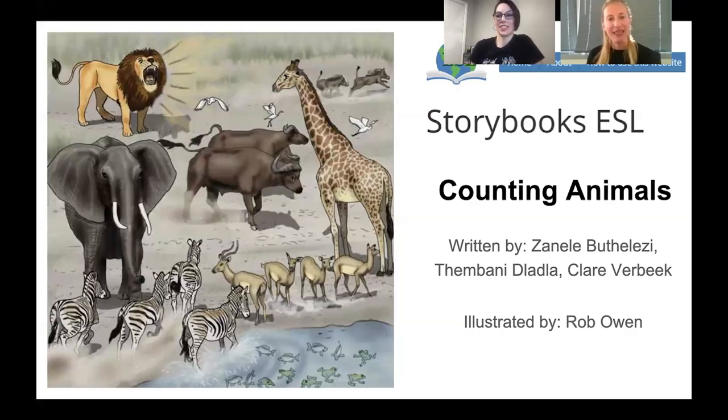Well, should we see about our story? Yes. Should we talk about who the authors were and the illustrators? Because I love the pictures a lot in the story already. All right, we want to say thank you to Storybooks ESL for allowing us to use the story. It's called Counting Animals, and it's written by Zanzel Bathulzi, Thambani Dalati, and Claire Verbeek, and it's illustrated by Rob Owen.